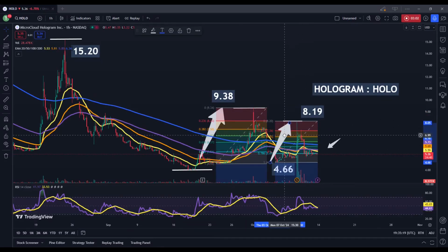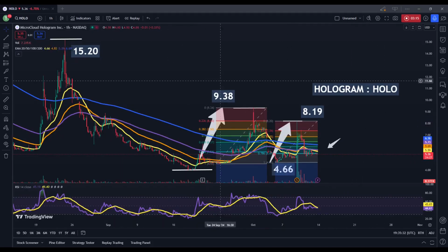Do we understand that 9.38 is less than 15.20? Do we also understand that 8.19 is less than 9.38? I mean, we can go back to elementary school here and try to understand some numbers. But this is a series of lower highs. This is not a good sign for the stock, and it doesn't suggest that share prices are about to bounce here anytime soon.